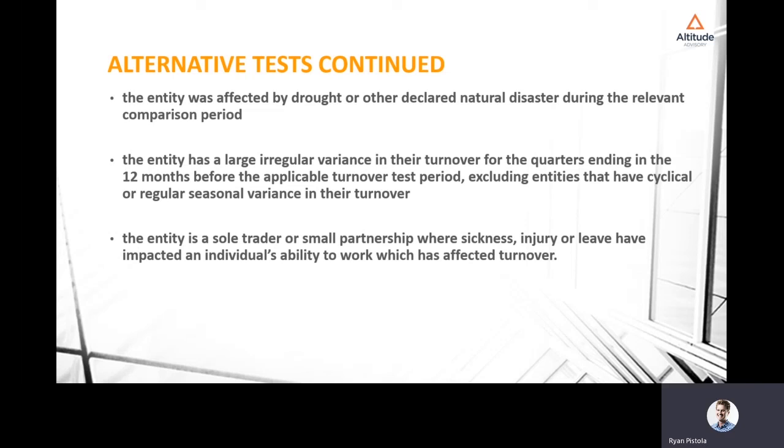Finally, you might run a sole trader or a small partnership business where yourself or your business partner might have fallen sick, been injured, or been taking leave during the relevant comparison period of a year ago. And this would cause the turnover to be significantly affected and not truly reflect how the business operates. If any of these alternative tests apply to you, please contact us and we'll run through the reporting requirements for that.